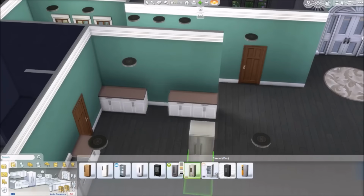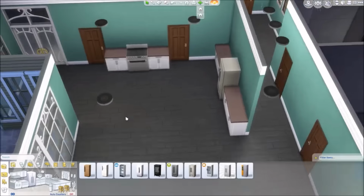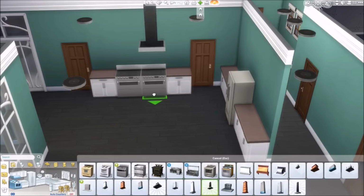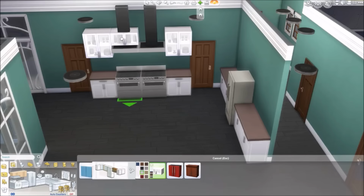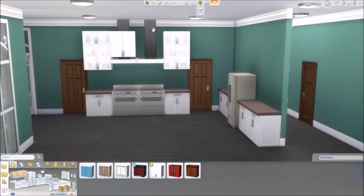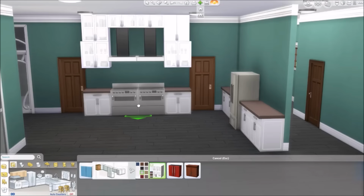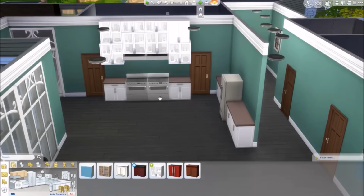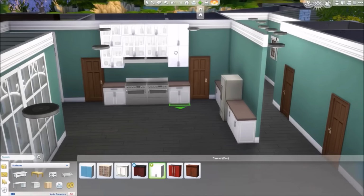I think I had the actual house build done in one weekend, and then the furnishing I did this weekend, which took literally not all of Saturday, but like half the day Saturday and half the day Sunday. So yeah, furnishing took me quite a while.